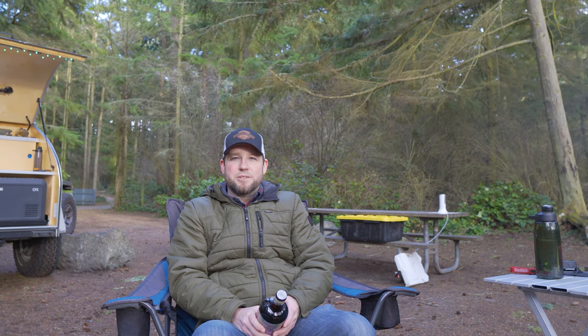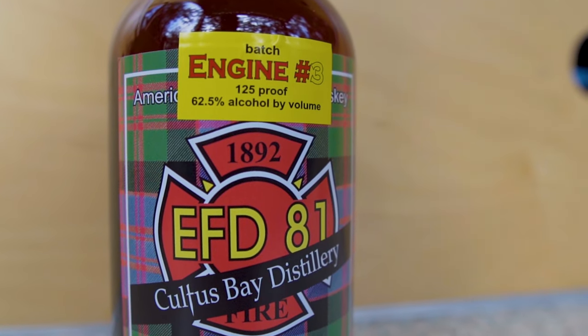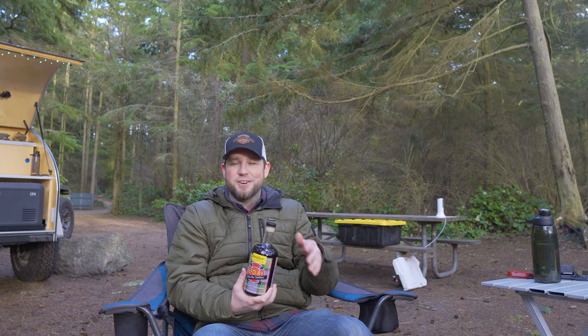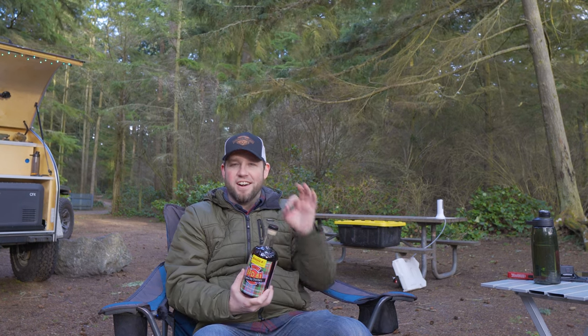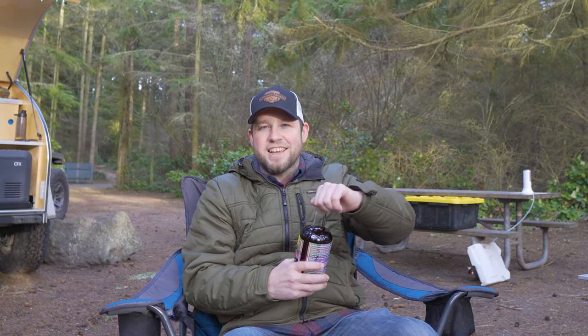So we have a special camp cocktail tonight. Not an actual cocktail, but a local whiskey from a distillery out here on Whidbey Island, Cultus Bay. Kathy, the owner, gave us a really great tour today of what she's been doing, her whole story. It was amazing. And their vodka, gin, and whiskeys are top-notch. A little diamond in the rough out here. So we will share a little bit more about that while we break this guy open.